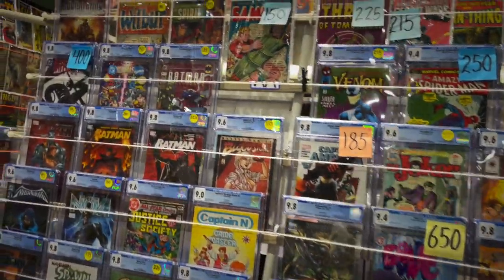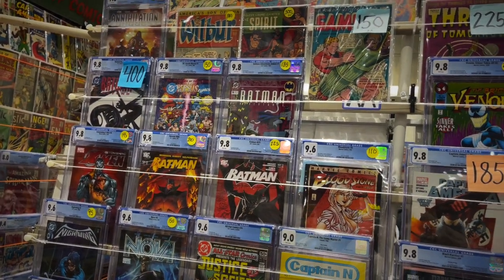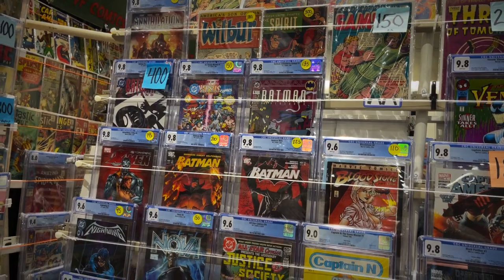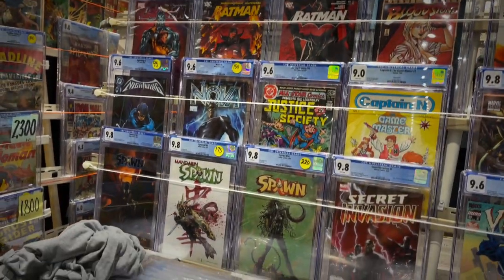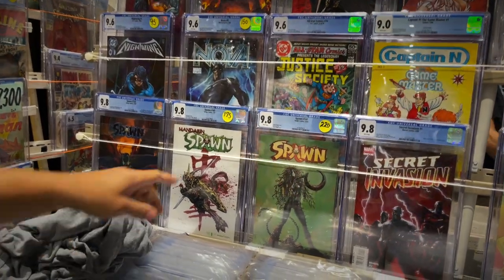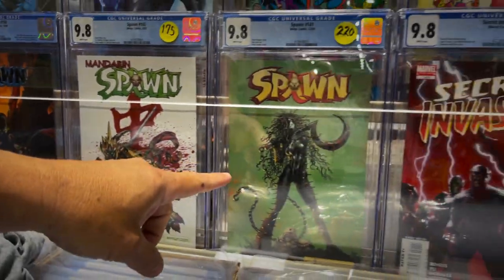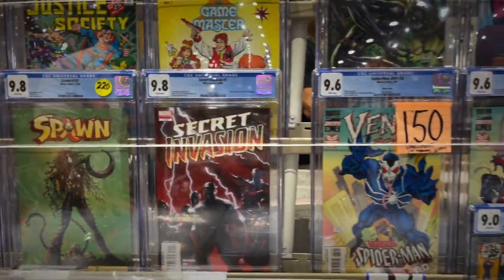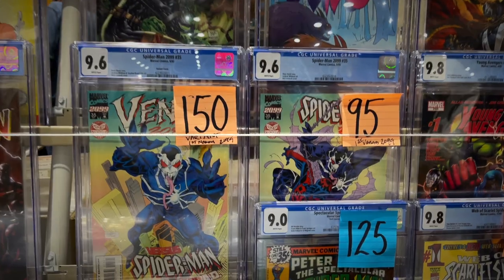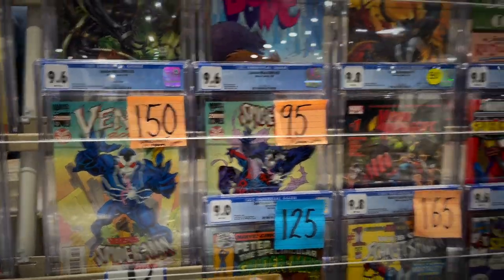While Aris contemplates that, what else do we got up here? We got some Batman Adventures Annual 1. I love the DC vs. Marvel Comics stuff. You got some Spawn. Are those the Spawn that had the lower print runs? Yeah, this is the first appearance of Mandarin Spawn. This is, I believe, the first She-Spawn. Okay. Yeah. A little Secret Invasion. I can see why you put that out there. Oh, love the Venom 29 variants, 2099 variants for Spidey 2099.